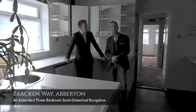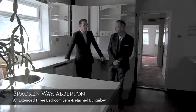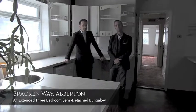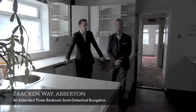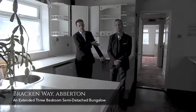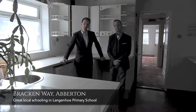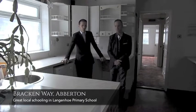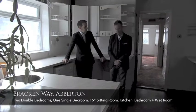There you have it, Bracken Way, here in the delightful village of Abberton. As we mentioned, it's a good spacious bungalow, which is also being offered with no chain, which is a big bonus. Situated in a cul-de-sac location here as well, and indeed at the end of the cul-de-sac, you've got Langenhove Primary School, which is a great thing to have on its doorstep as well. 3 good bedrooms, as we mentioned, 2 doubles, and even bedroom 3 is 12'9" by 6'. So they're all good, comfortable rooms as well.